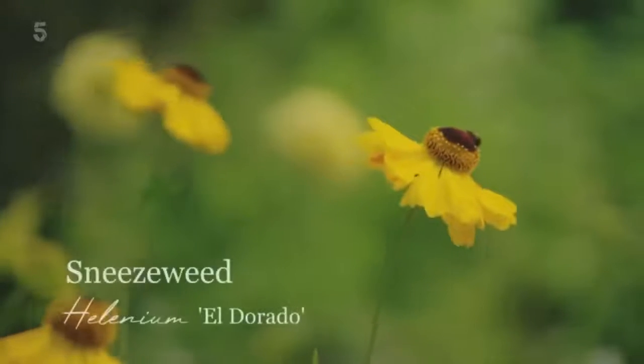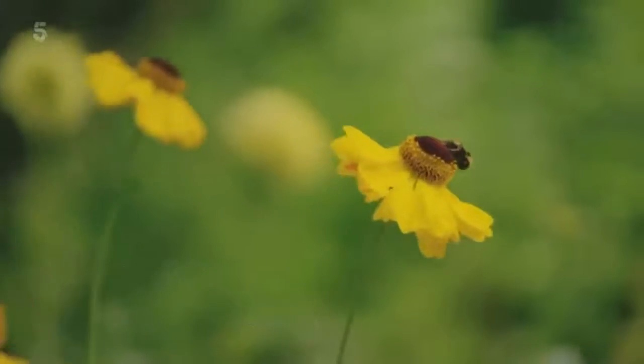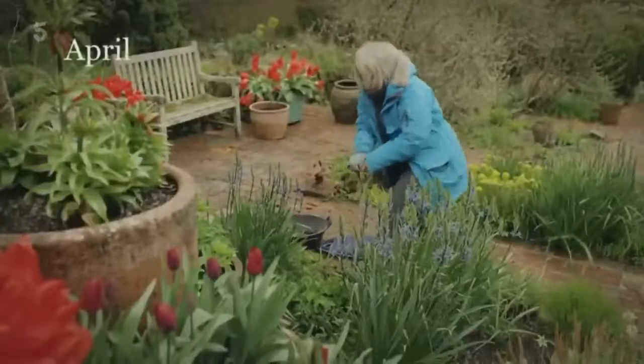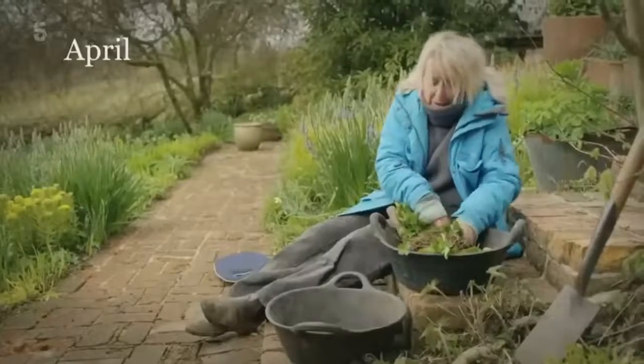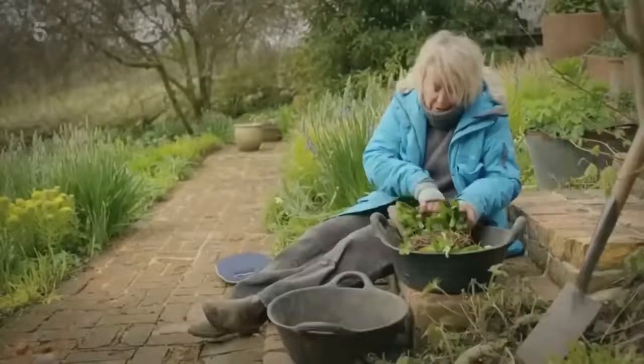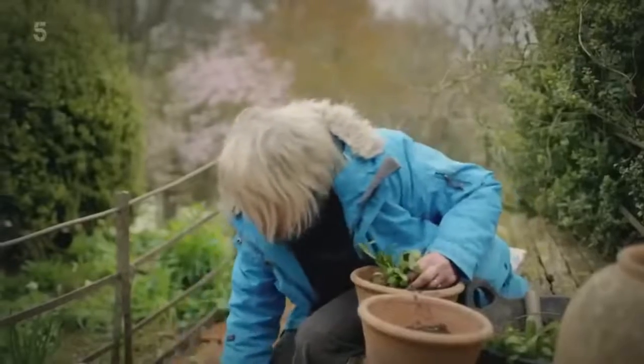This is El Dorado, and it has to be one of my all-time favourites. The flowers are big and bold. In the spring, I dug some up and divided them to make more plants. I got rid of the old woody centres, leaving just the fresh, healthy pieces around the outside edge. Then I planted each division in a clay pot, and they flourished.